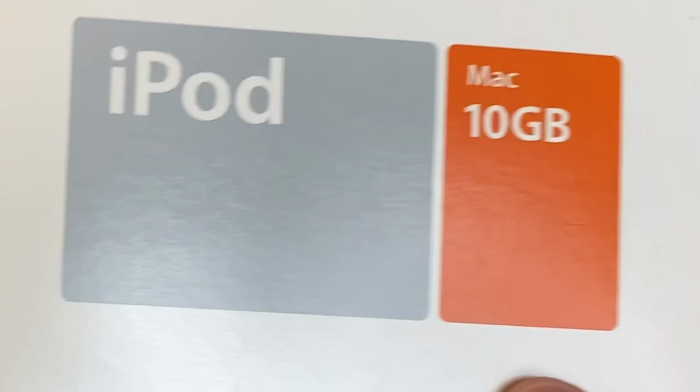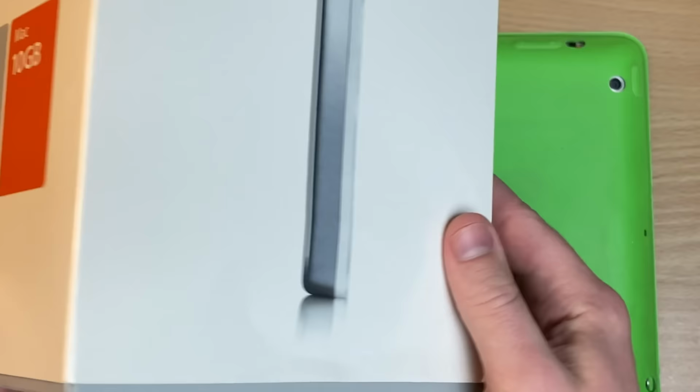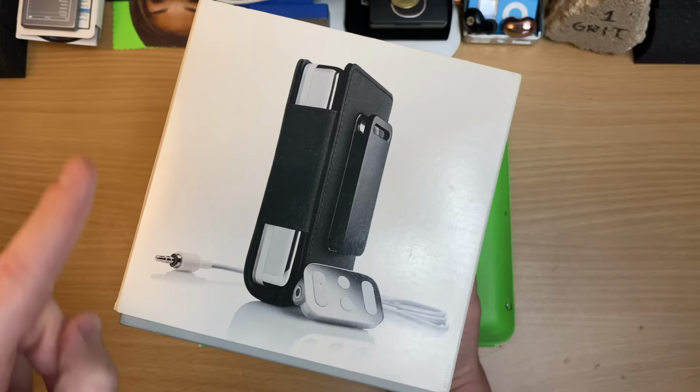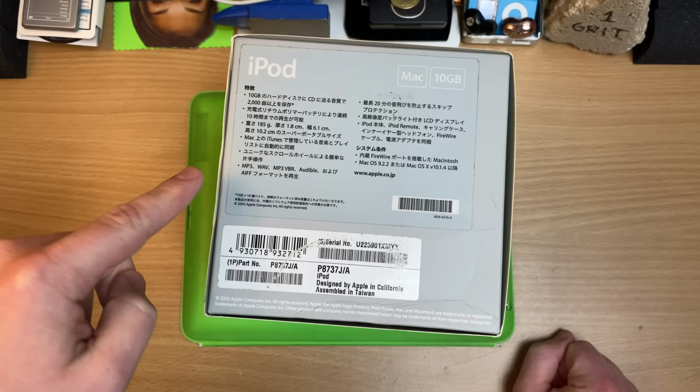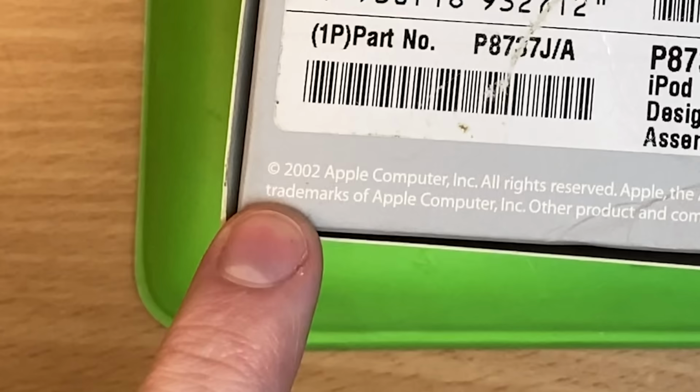This is the Mac version. They had a Windows version as well. There's a side of it. I'm hoping to get all this, the remote and the case. And interestingly, it's from Japan. I mean, we're not too far away from Japan here in Australia, so yeah. 2002, reeking of the olds, this one.